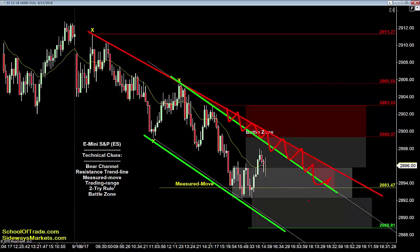So we know the market's bearish. We know we want to sell at resistance. Where's the place to find resistance? Up at the high of a channel, right? Use that resistance trend line there. Now, where else can we use, right? What else can we do to find resistance?